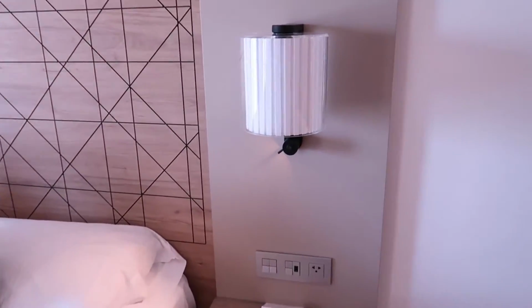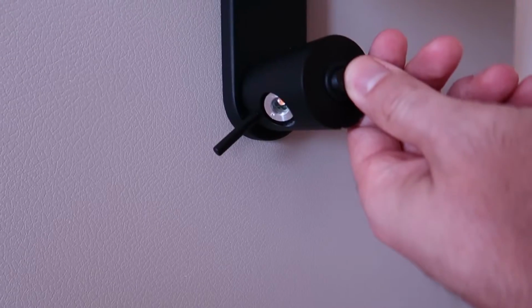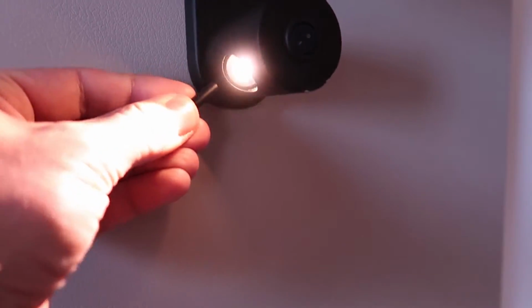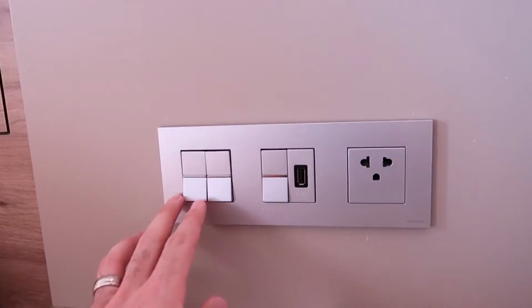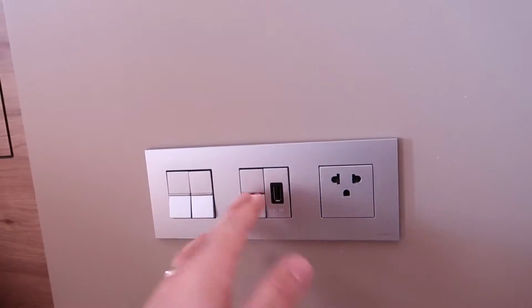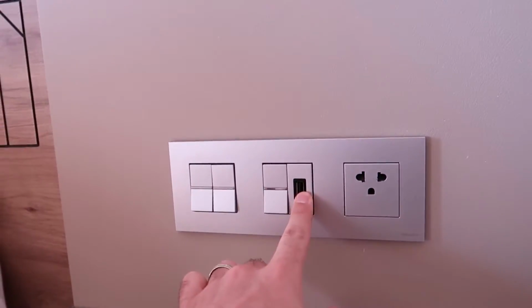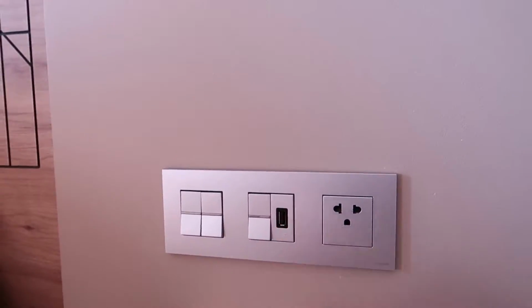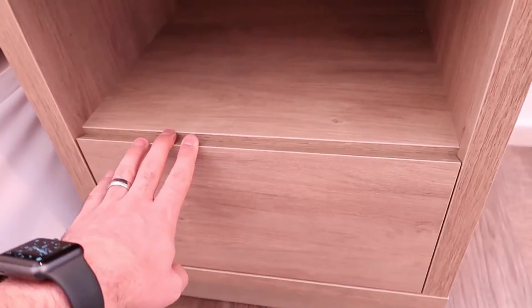So over here you have a reading lamp that you can use. It's built in right in here. There's a little switch you can switch on and off and use this to aim it to where you want while you're laying in bed. Also have some light switches here that control some of the lights in the room. Some other light switches too that control the little lamp there. And a USB outlet here too. There's some extra storage down here and end tables.